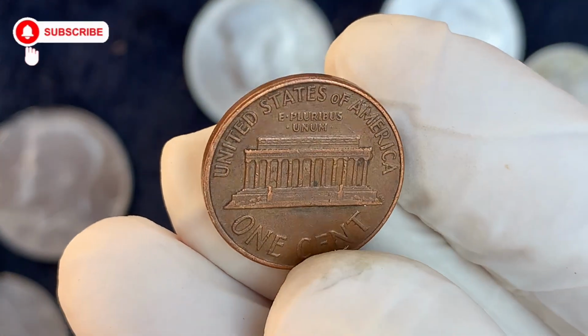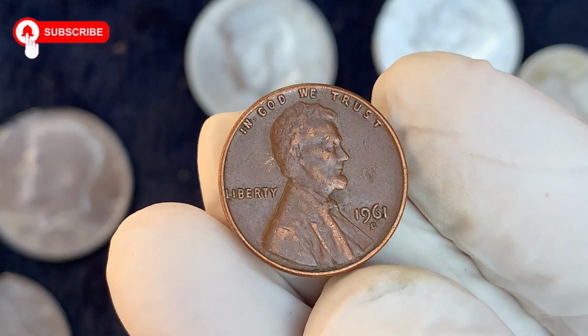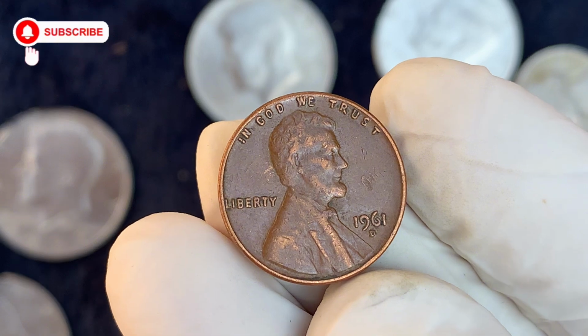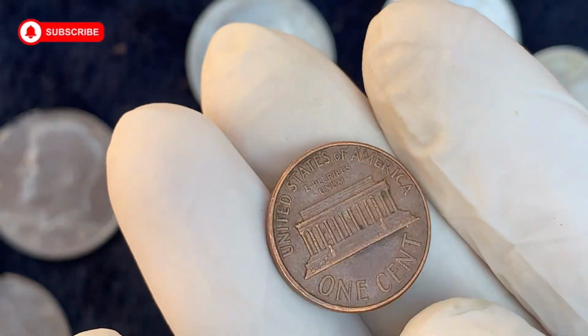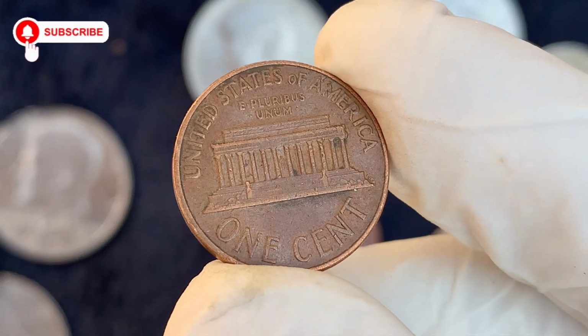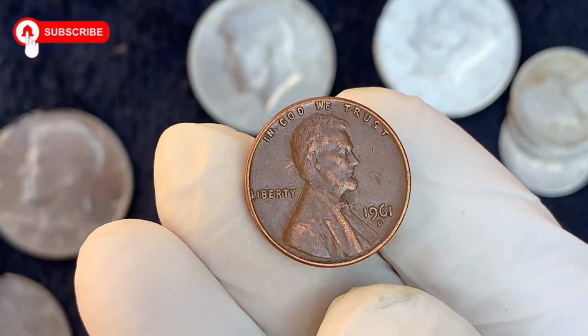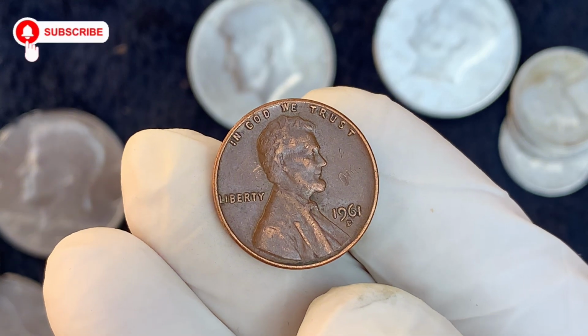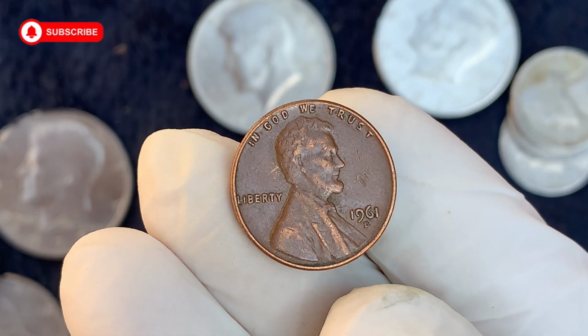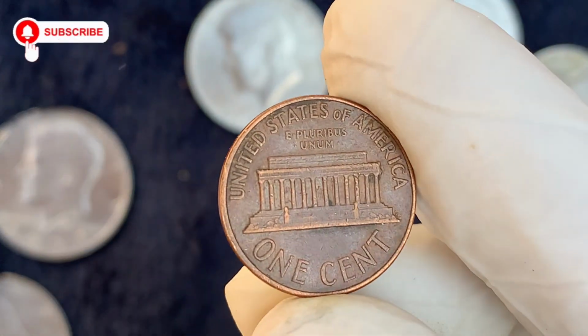Condition is particularly crucial when valuing 1961 cents. Because these coins are now over 60 years old, finding examples with full original mint luster and no spotting is increasingly difficult. Copper is highly reactive to environmental conditions, and many 1961 cents have developed spotting or toning over the decades. A pristine, spot-free 1961 cent with full red color can command significant premiums even without any noted varieties or errors.